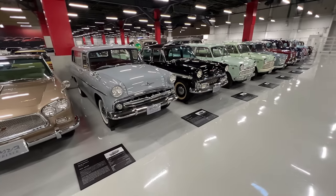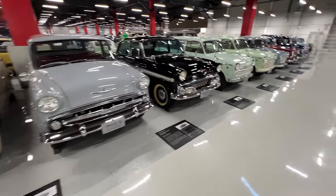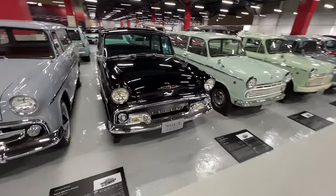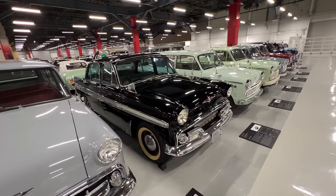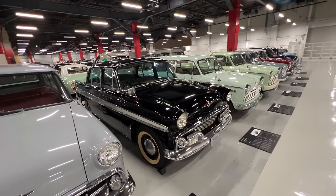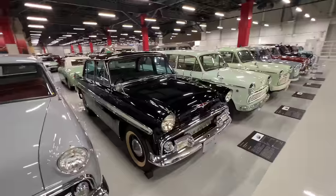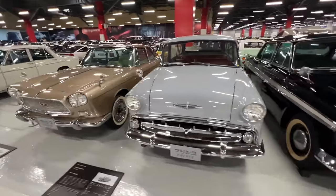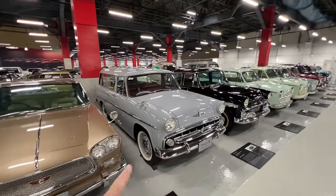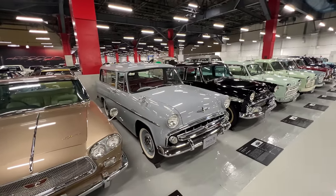One in particular that really stood out, of course, is the Prince Skyline. This was the very first one here. So yeah, 1957, the beginning of the Prince Skyline. This is the Deluxe, the Alcide-1, which came with a 1.5 liter engine, and that's where the Skyline name began. As we move along, you can see there's also a station wagon version of the Skyline.